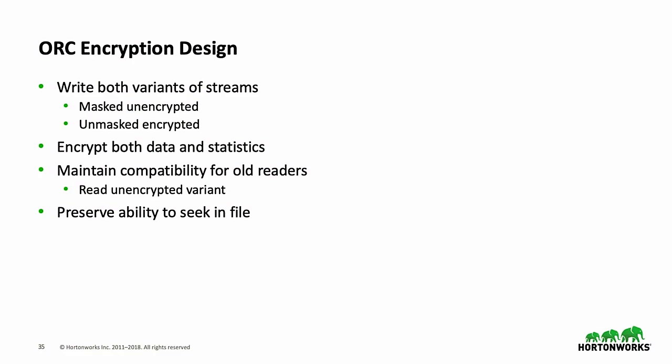Now, how do we do this? We actually write both variants of the data. So we write the unencrypted masked data and the unmasked encrypted data. And we use the metadata to figure out which one we should read. We have to encrypt both the data and the statistics, because like I said, that index that ORC provides has the minimum and maximum values both at the file and down at the stripe, and actually even a third case of down to every 10,000 rows. So you'd actually get a lot of information if you didn't encrypt both the data and the statistics.